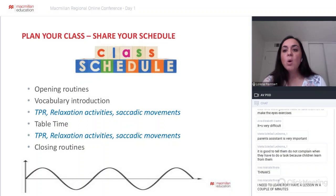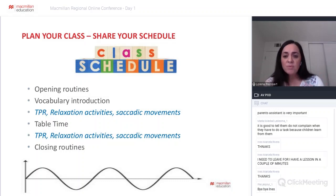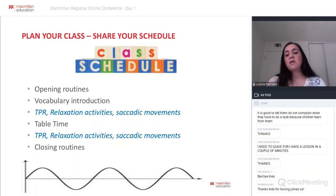Now you're going to have table time. Table time is working with your book, okay? Maybe they are going to be coloring or drawing or doing something like that. Since that is also going to require attention, they're going to get tired. So again, after that, ask them to stand up, do some TPR, relaxation activities, saccadic movements. You can even play some classical music and ask them to breathe in, breathe out. And then you're going to have your closing routine, when you're going to say goodbye, okay?